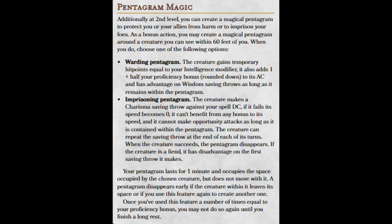Their second ability is Pentagram Magic. They also get this one at level 2, and they have basically 2 ways they can use it. They can either use it to help their allies with warding Pentagram, or use it to hinder their enemies with imprisoning Pentagram. Either way, it's a bonus action to use, and you use it on a target within 60 feet of you. The pentagram lasts for 1 minute, and occupies the space of the chosen creature, but it doesn't move with it. The pentagram ends early if the creature within it leaves, or you use this feature again to create another one. And you can use this feature a number of times per day equal to your proficiency bonus before you have to take a long rest.